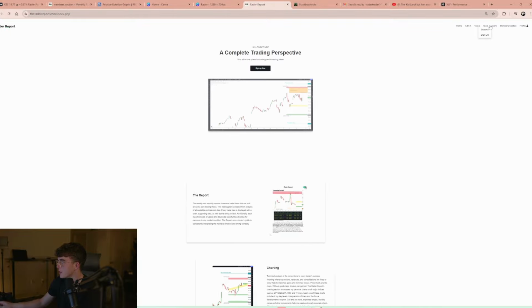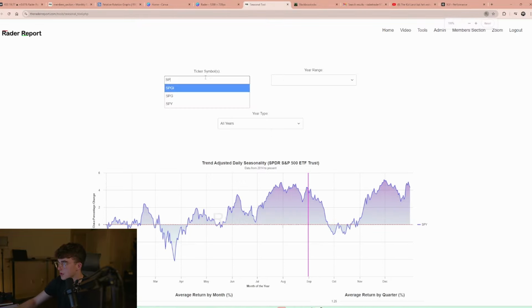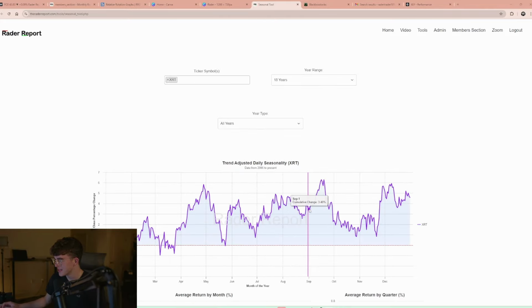So let's go find some more information on this. I'm going to go to my seasonal tool here on the RADER report, and I'm going to type in, we can look at XRT even. And what you'll actually notice here is that there is a seasonal advantage for retail names into the first two weeks of September. So kind of correlating these two things, that, hey, there's a positive seasonal, but also there's this option flow betting on expansion. I think we can go ahead and try to find a trade in this.